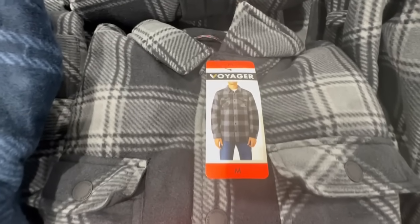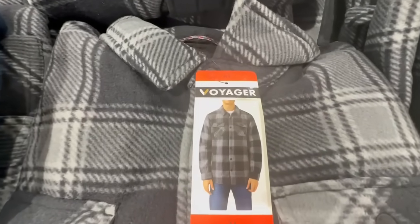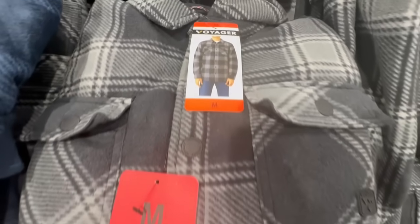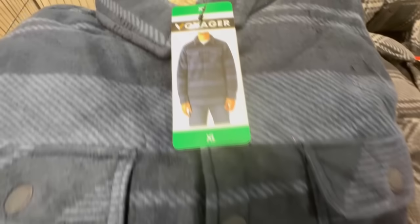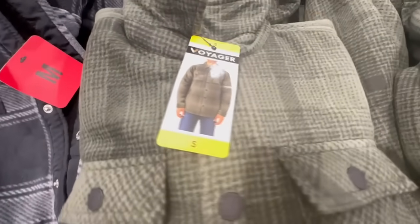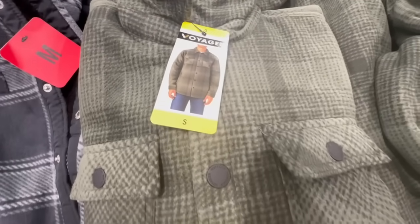So I posted a reel on my Instagram about the ladies' plush shirt jackets, and a lot of people really loved that video. And of course, because of the video, it seems like a lot of people purchased those. Now, this time around, Voyager released some for men, and they're pretty stylish. I do like that they also include the same type of material that the ladies' shirt jackets had. They also have pockets.